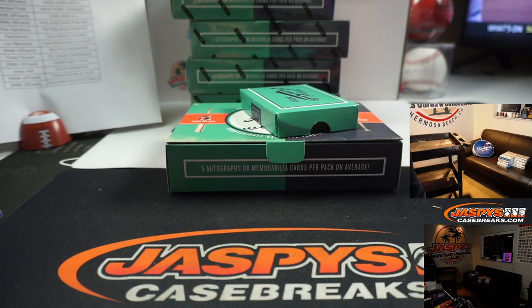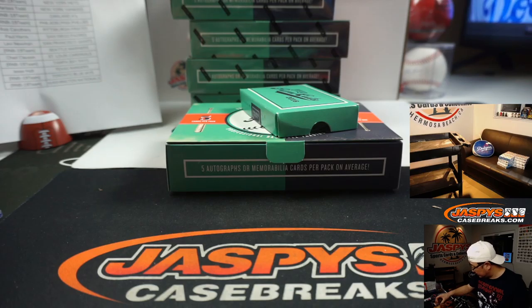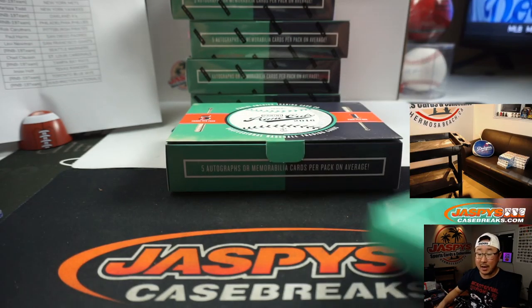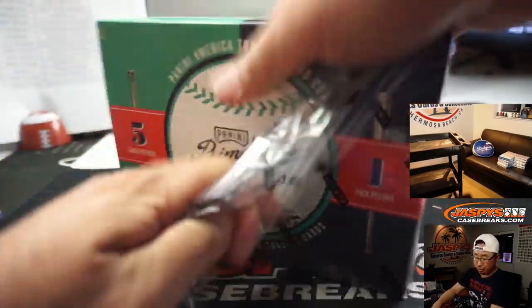Where are the... Oh, I thought I had one more slider box. I don't. But we'll put that in a slider box. So it'll be protected. That was box one. Box two. Good luck.